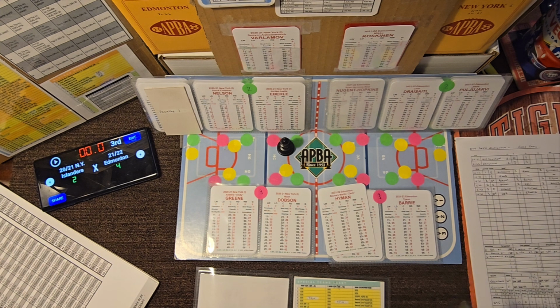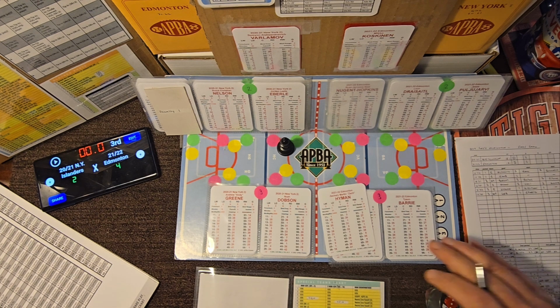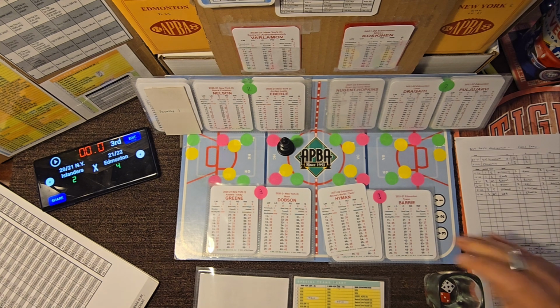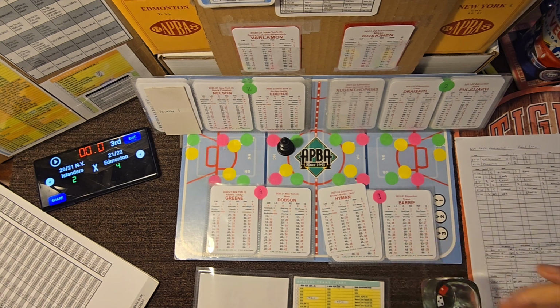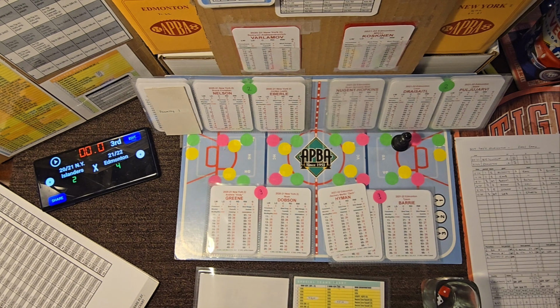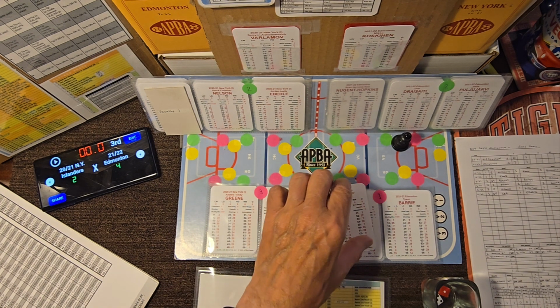5 minutes left in the game. Islanders got to get something going here. 33's a 1. Eberle shooting, skating in. 33's a 1. Short-handed goal attempt. 22 out of the range. Koskinen, 15's a 3. Saves it to the centerman. Draisaitl. That is it for the power play.